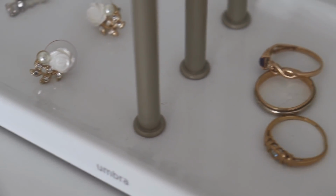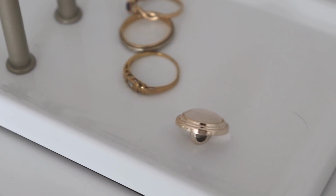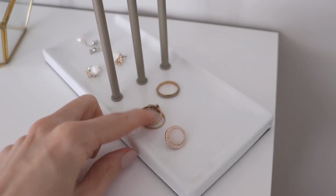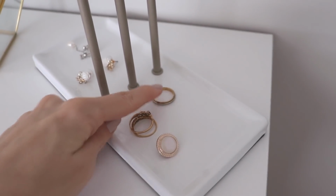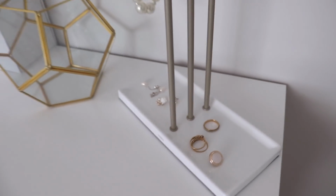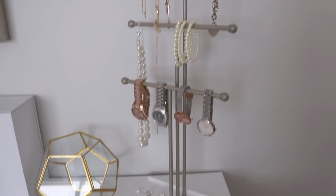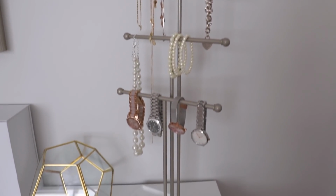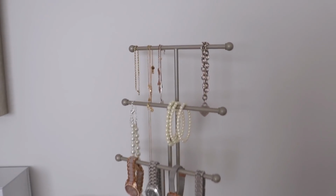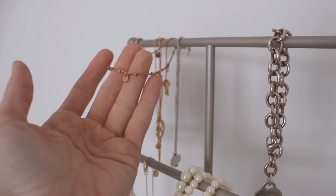So I have a cute little button, which I just use for props in my videos, a few rings that my mother gave me, actually 2 rings my mother gave me, one from my grandmother, that was her wedding band, and then I just have a couple pairs of earrings, and that's about it. I try to keep my jewelry collection very minimal as well. So that is literally all I have for jewelry. And I actually can probably even declutter. I think I might get rid of this little guy.